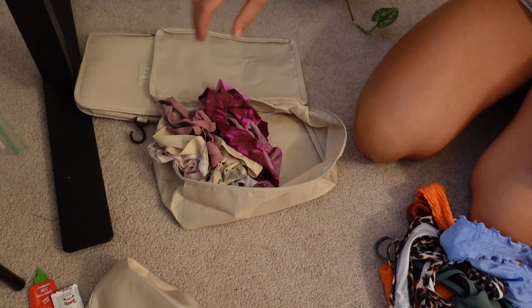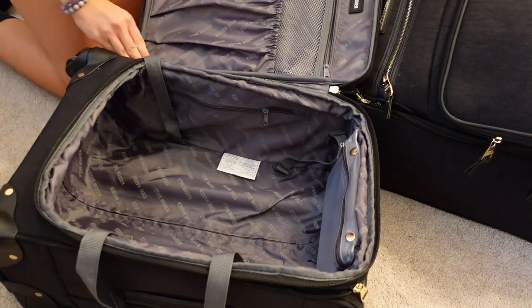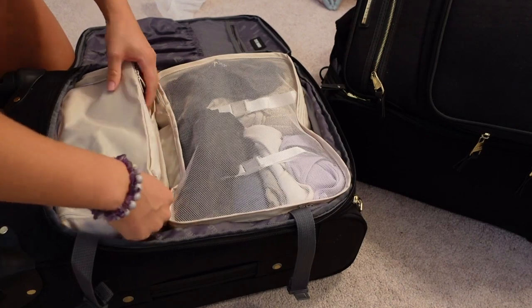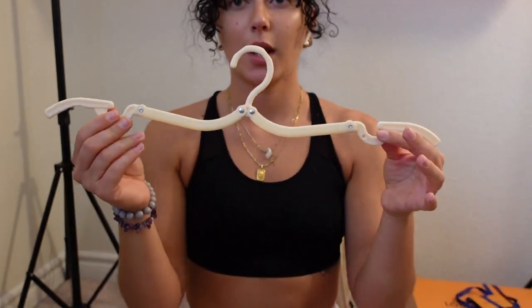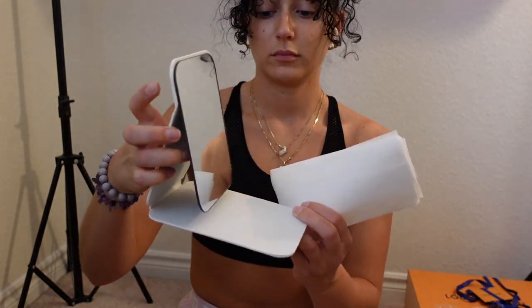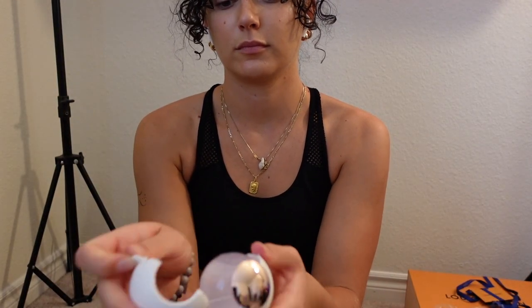I didn't show y'all, but I'm bringing, obviously, bathing suits, undergarments, and some workout clothes. Some travel essentials just in case they don't have enough hangers. Bringing some portable hangers, a few more dryer sheets, and this little to-go mirror because you never know where the lighting's gonna hit in the Airbnb.